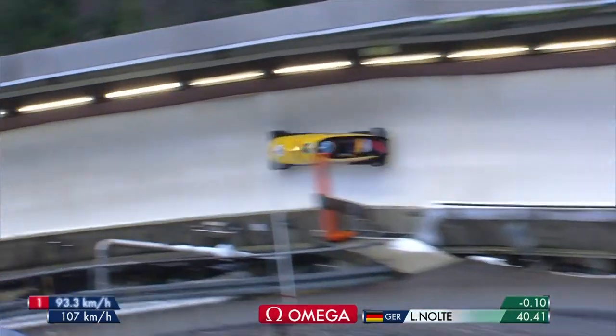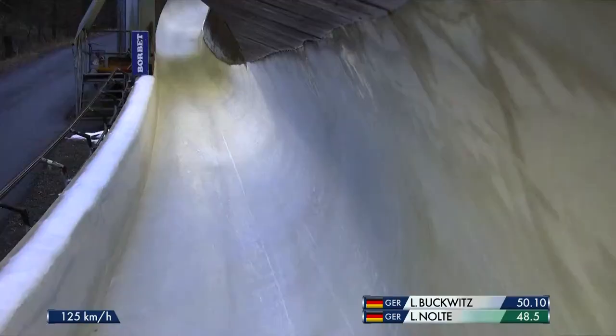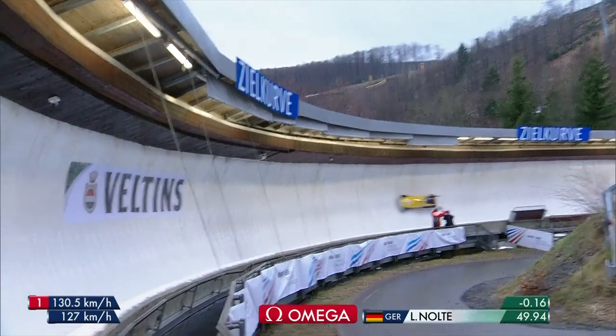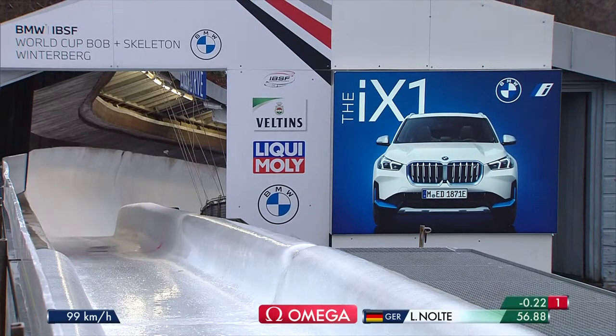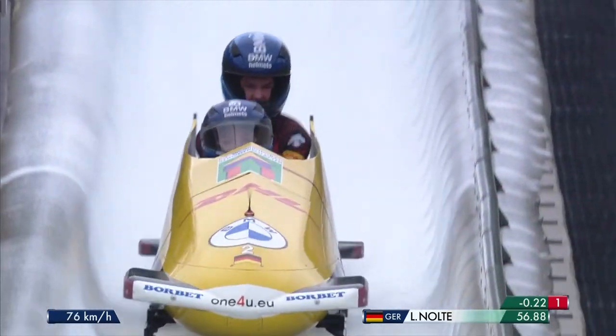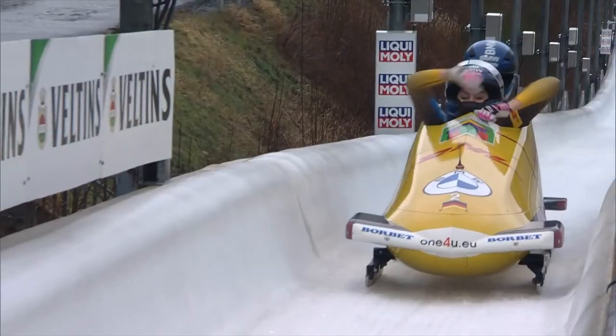Middle entrance of curve nine, a little bit high there in the entrance. Brings it over perfectly. Early entrance into curve 11. Controlled line. Nice crossover all the time. Little touch there going uphill at 130.5 kilometers per hour. First sled to see that. Yeah. 130s and 56.88. There we go. That's the way it's done. Lauren Alter lays the benchmark down and she looks happy with that as well.